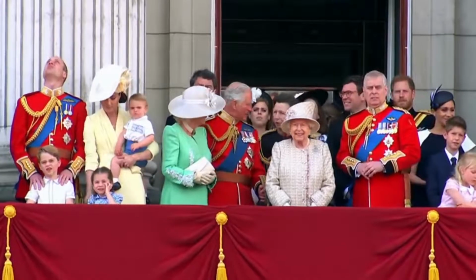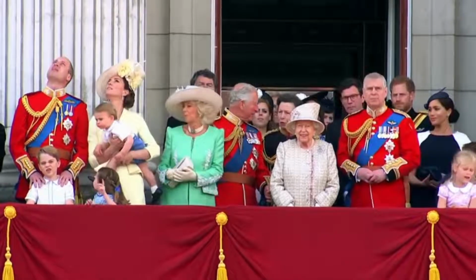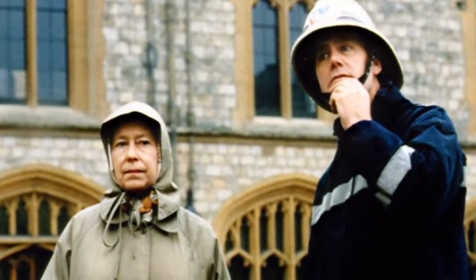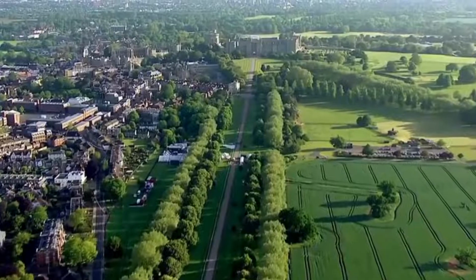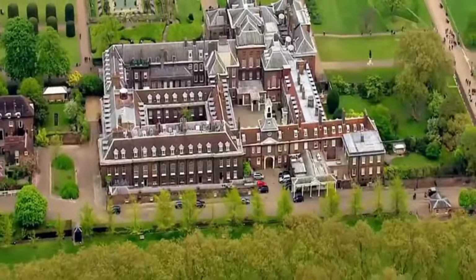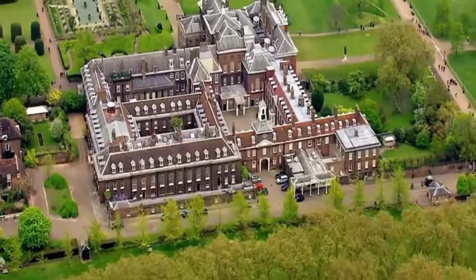In her 68-year reign, the Queen, pictured here at the scene of the Windsor fire, has endured countless trials and tribulations at her palaces. Some monarchs, though, have faced altogether more treacherous and deadly threats within them.